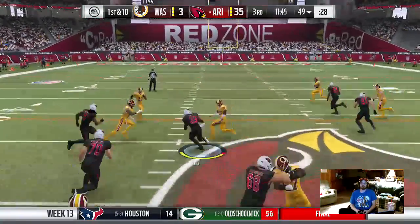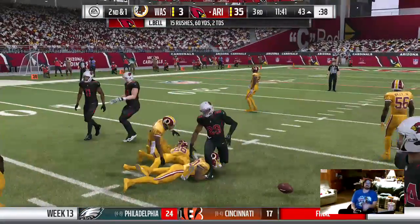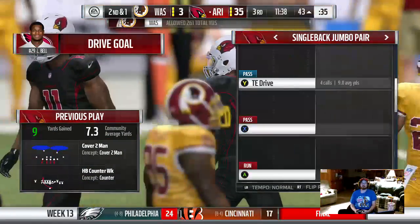I've gotten quite a few. Here's Bell, which is really why I was surprised with your defense. It's gonna be brought down inside the 45, should have 43. 9 yards is the pickup there, and they'll have a 2nd and 1.